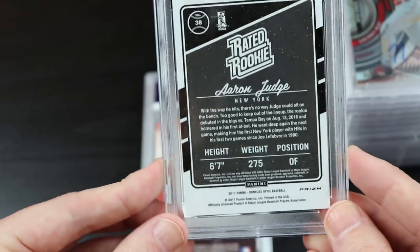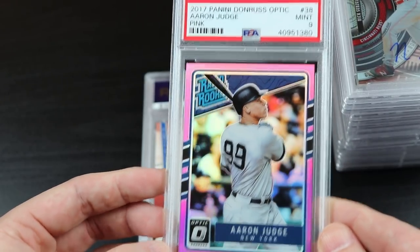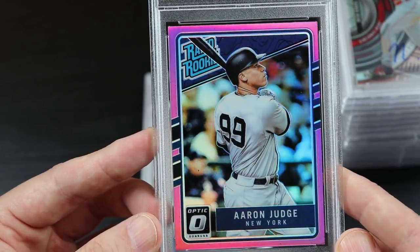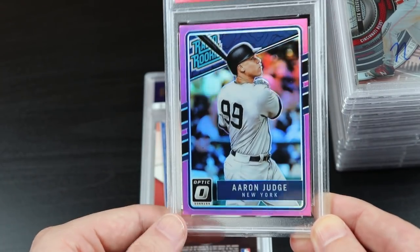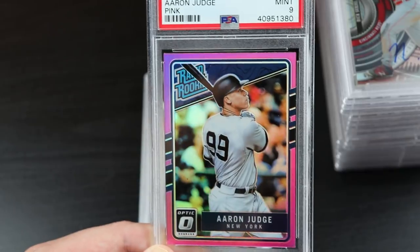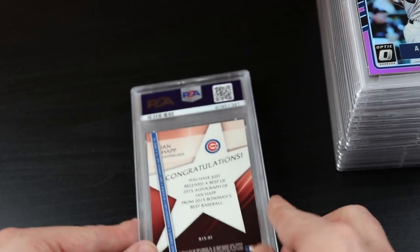Okay, here's an Aaron Judge from Donruss Optic. The pink refractor. It's a 9. Okay, all right. Yeah, maybe a little centering issues, but okay. These pink parallels were exclusive to retail. I got this out of a blaster box of Donruss Optic from a Target last year. That was a pretty good pull, but not a 10.